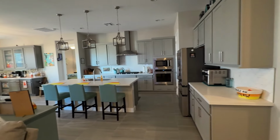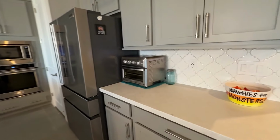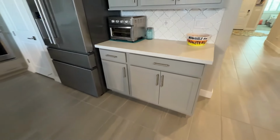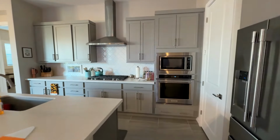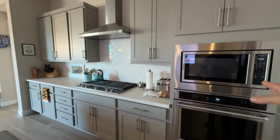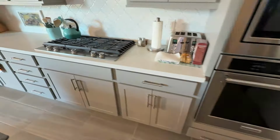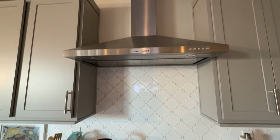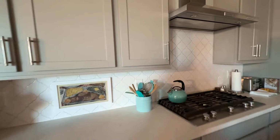Check this out. We have a backsplash, this arabesque white tile, and then beautiful quartz. Nice hardware here, 42-inch uppers. And then we have a KitchenAid appliance package with your built-in microwave above your oven. And on this side, we have the cooktop. As you can see, the 5 burners, gas cooktop with a canopy hood above. And then the backsplash goes all the way under the hood. Love the choice of colors here.